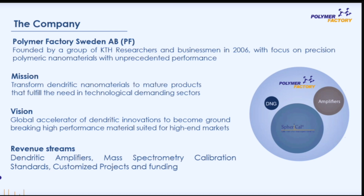What we were envisioning and had as a vision is to generate novel innovations based on these types of materials that today were not possible. If I look at Polymer Factory today, its mission and vision is to accelerate innovation and put forward next generation solutions for the healthcare sector, for instance, based on our dendritic platforms. The company has accelerated the introduction of dendritic polymers. It has also accelerated the technology called Spherical, which is for mass spectrometry calibrations, and now aims at accelerating, marketing and commercializing the new drug delivery platform called dendritic nanogels, or DNGs.